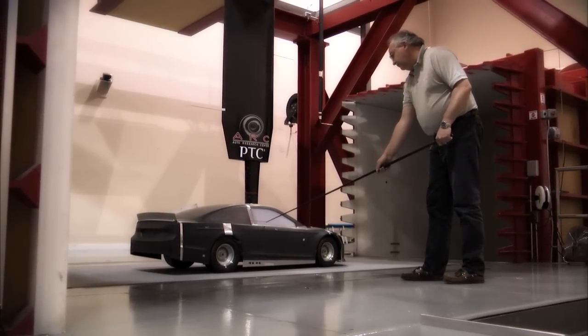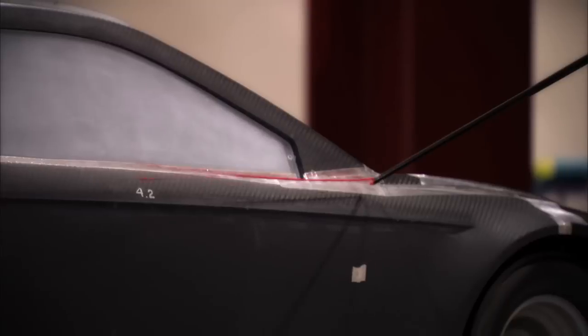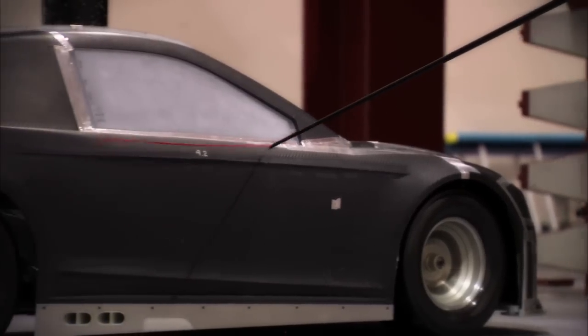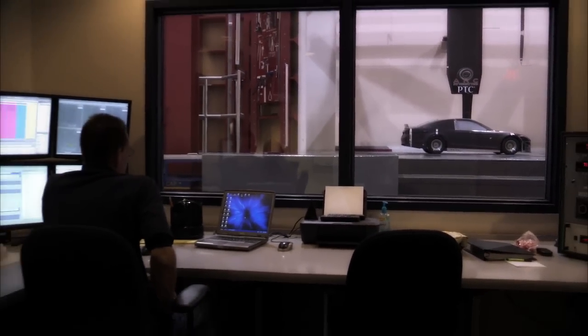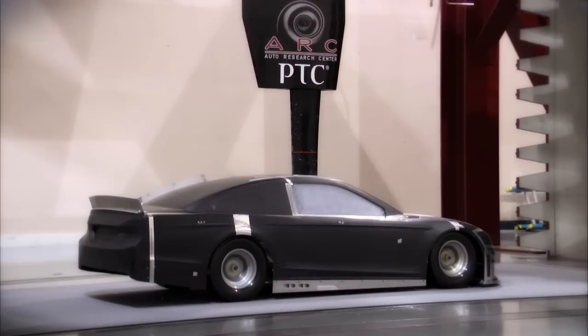Where we're at today, in today's test, we're just fine-tuning the car to satisfy some of the NASCAR target numbers that we need to hit to aero match our competitors. Up to now, the first few tests, which started back in August of last year, that was when we worked through several iterations of this car to get where we are now.